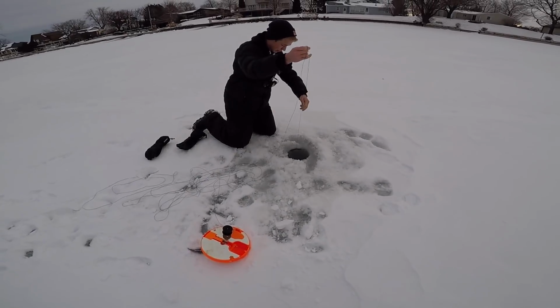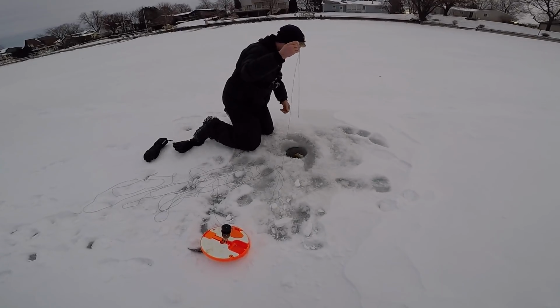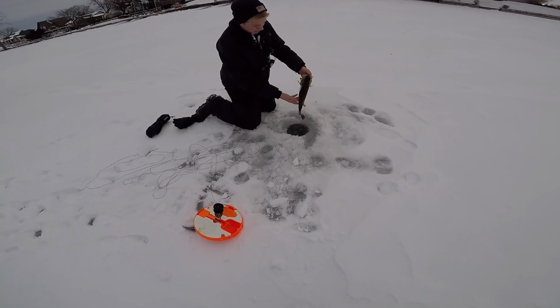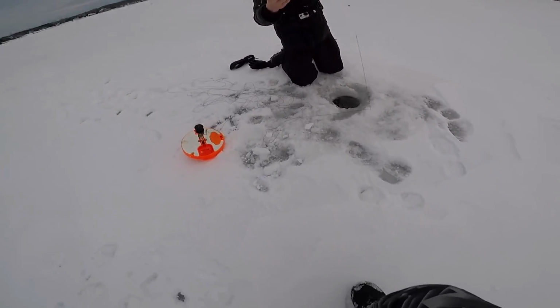Pulled out so much line. Wow. Dude, yeah, seriously. Let's see what it is. A little bass. Little largemouth. Well, not quite the size we're looking for, but hey, first little fish. Oh, there's a fish there. There's a fish there? Yep.